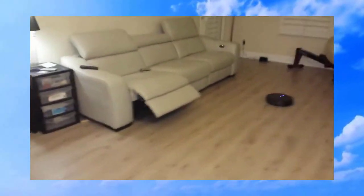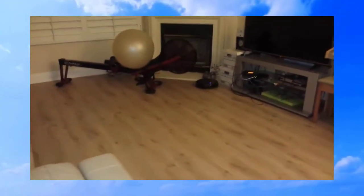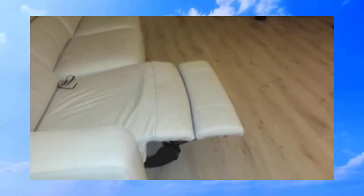So I opened up my couch a little bit. I've got this pretty cool couch where you can make your feet go up. I guess it's called a recliner couch, right? Ooh, that made noise over there. Yeah, so I put that up, and it did go underneath earlier. If the leg part of my sofa isn't up, the space between the floor and the bottom of the couch isn't big enough for this to go under.